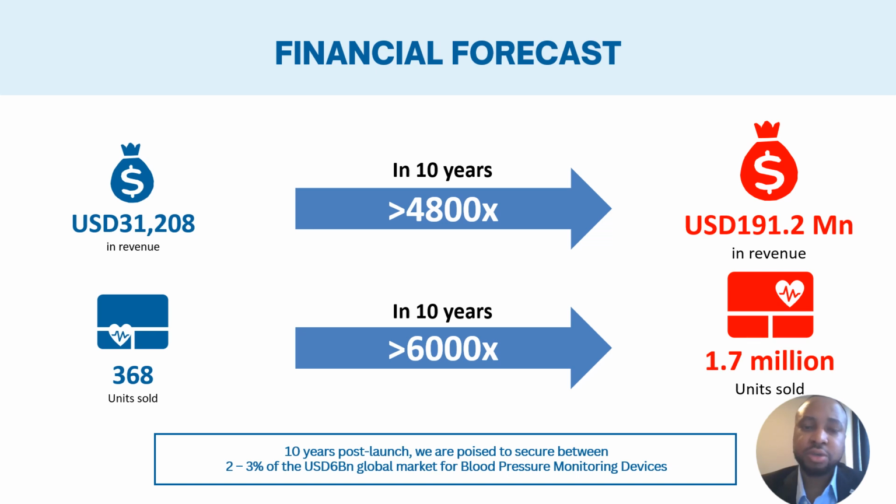So, turning to our financials, UNCUFFED is poised for exponential growth. Our growth plan and financial projections indicate that it would capture a sizable portion of the $6 billion global industry for blood pressure monitoring devices through both our geographic expansion and diversification efforts. We also anticipate scaling to nearly $200 million in revenue and selling nearly 2 million devices at the end of this 10-year period.